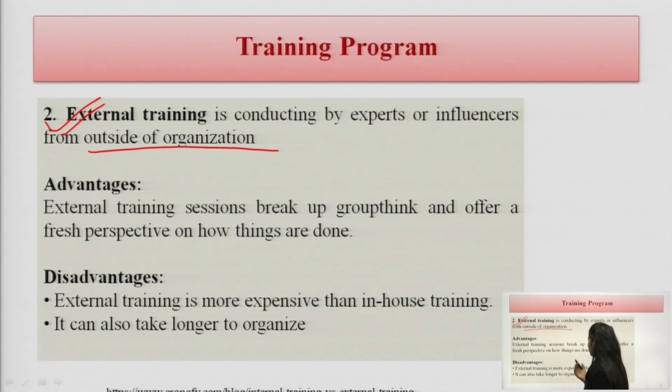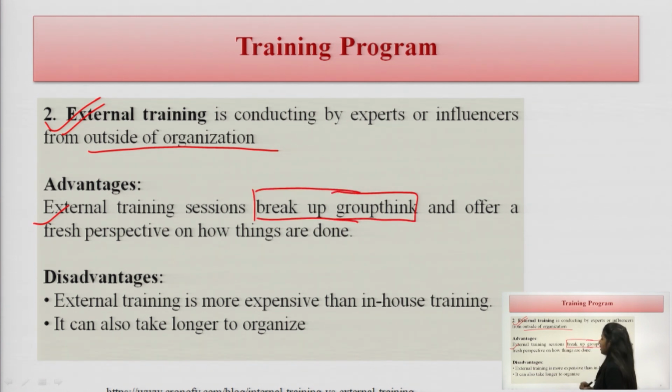Yes, and the advantage: external training sessions break up groupthink. Why do they break up groupthink? Because the training is taken from someone from outside of the organization, and of course the limits are broken. So external training sessions break up groupthink and offer fresh perspectives on how things are done.